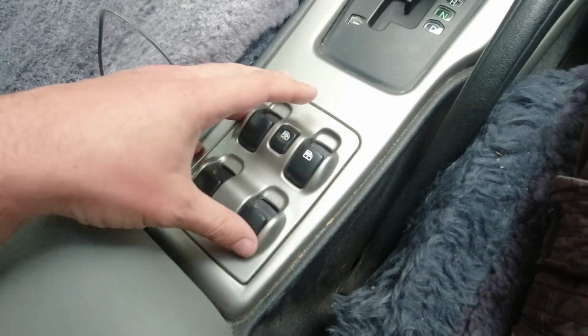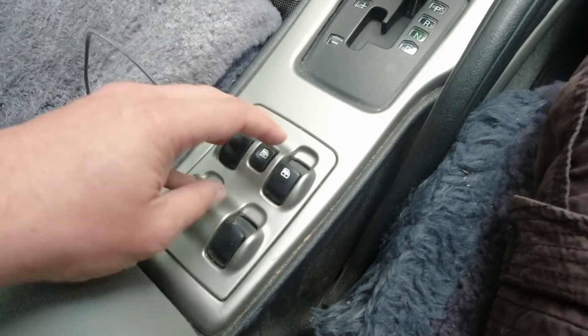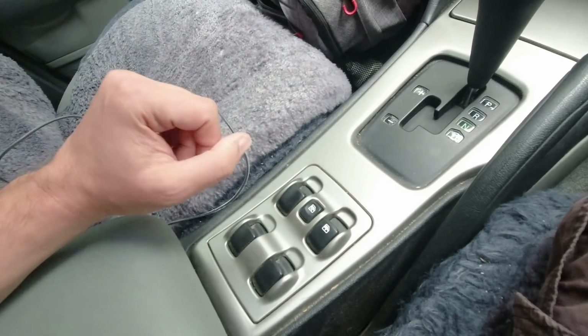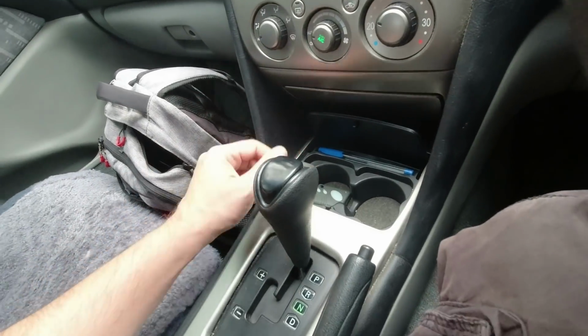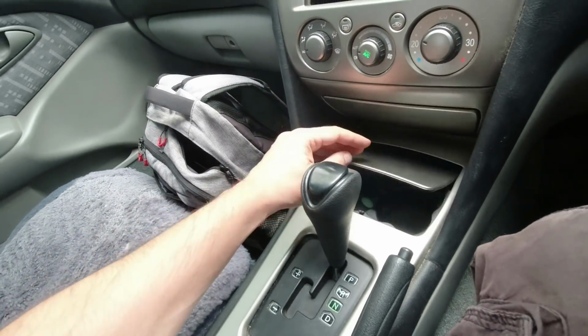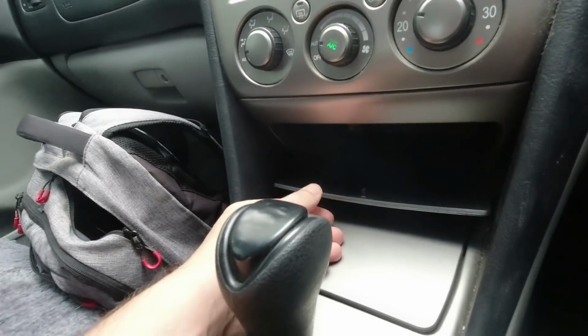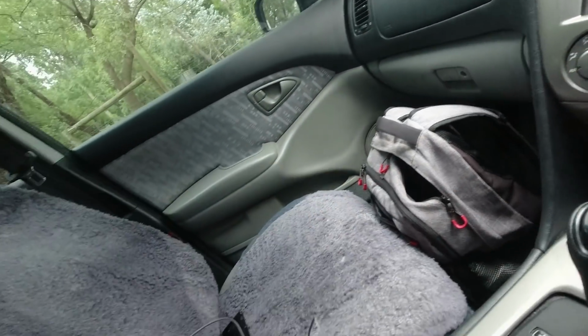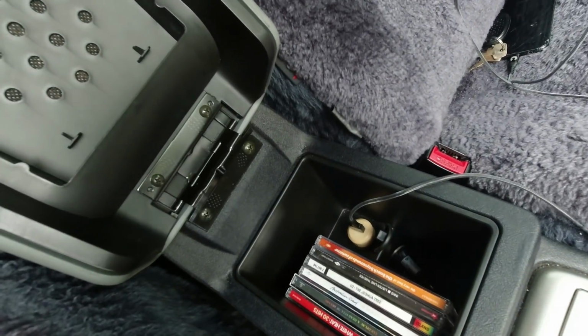Also find the electric window switches here, which is quite a convenient place because it means you can open all 4 windows with one hand, which is quite a good thing when it's really hot. We've got little cubby and cup holders down here, even a biro holder with biro, and another little cubby down here. What we haven't got on the dashboard is a 12-volt power outlet.